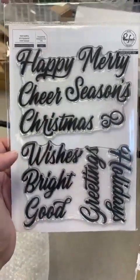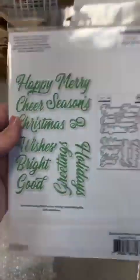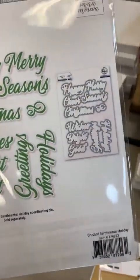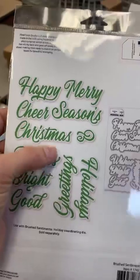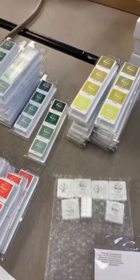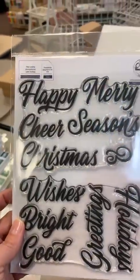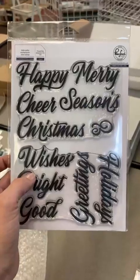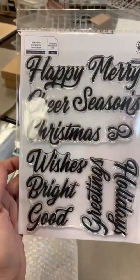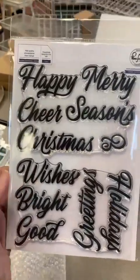So this matches, there's a stamp, stencil, die, and hot foil that matches this. And I just love this set for Christmas. And with the stencil, you get like a 2-color look, which would be beautiful with some of our new color combinations that we've got. But this is the Brushed Sentiments Holiday. And again, we've got the stamp here. And then on the shelf, I have stencils that match, the die that matches, and then also the foil plates.